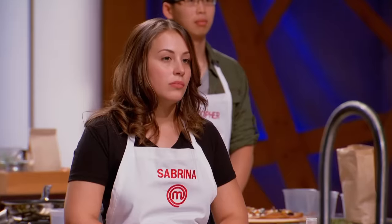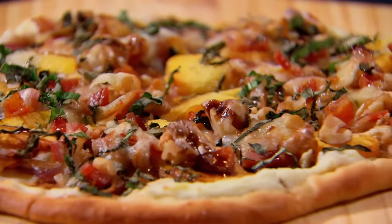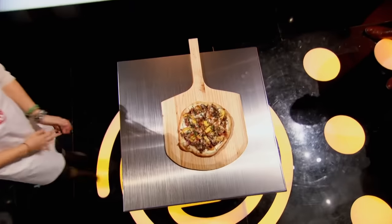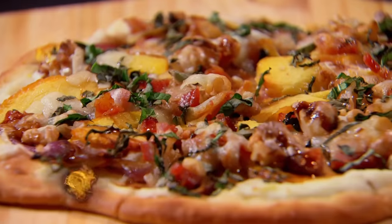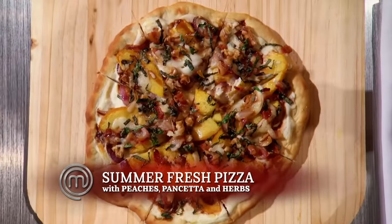The second home cook that we'd like to call up feels that they have something to prove in this competition. I am positive they're gonna call my name. The pizza that we want to see belongs to Jennifer. I did what I call summer fresh, and it's peaches, pancetta, balsamic glaze, walnuts, and a little bit of basil and mint.